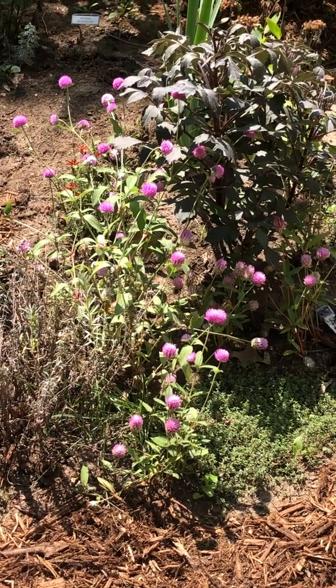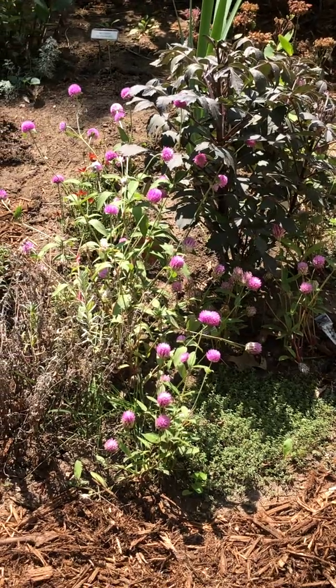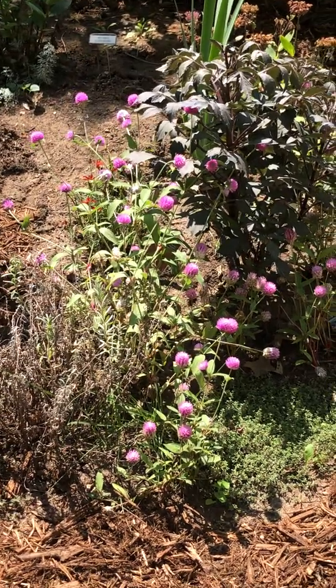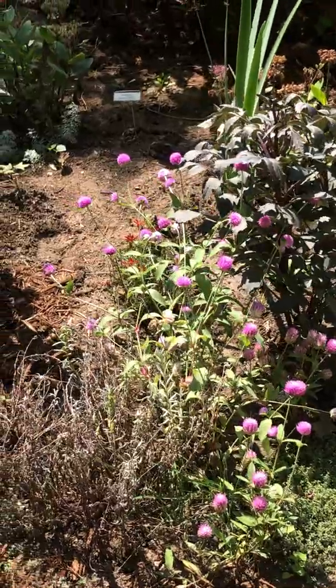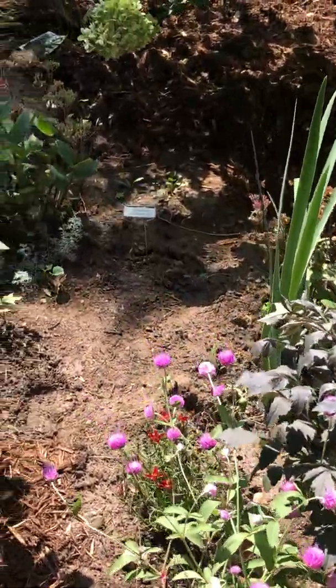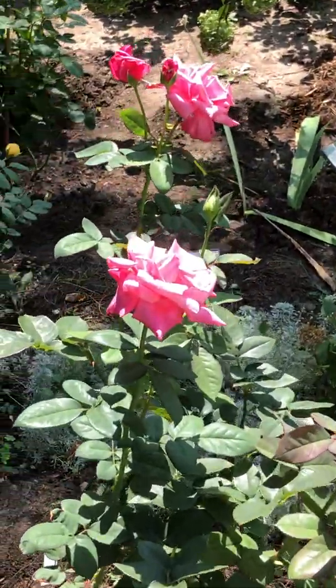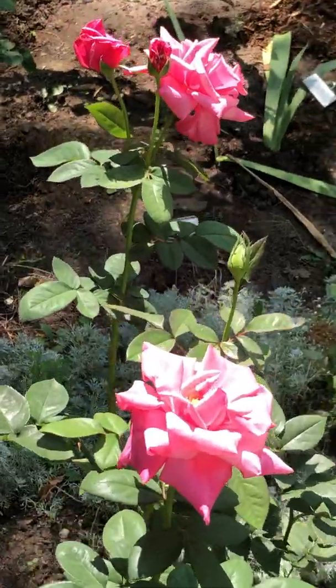Hello everyone, I thought I would share some of the things that are blooming in my garden today. So right there I've got some ping pong lavender gomfrina. There's not a lot blooming actually, it's kind of the end of the summer and everything is spent, but I do have some roses. So this right here is first prize.